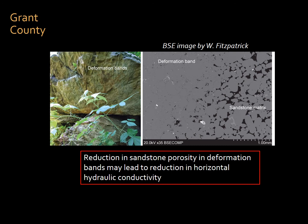Deformation bands have been observed in outcrop along the fold. The bands can form webs of slightly more resistant sandstone, seen in the photo on the left. At the grain scale, they have markedly lower porosity and presumably permeability. The BSE image on the right shows a deformation band on the top left and sandstone matrix on the bottom right. Porosity is marked by the black color, and so there's much more porosity in the matrix than in the deformation band.